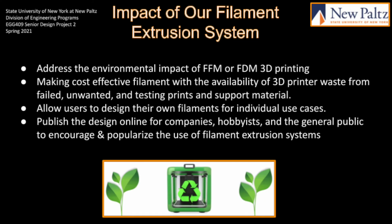With our recycled 3D printing filament extrusion system, we aim to raise concern about the environmental impacts of fused filament fabrication and fused deposition modeling printing, despite them being branded as environmentally friendly. By recycling waste filament, we will reduce waste from failed, unwanted, and testing prints, as well as help reduce waste costs. Our project will enable individual users to design their own filaments at home, and we hope to inspire the public to be more environmentally conscious by using filament extrusion systems.